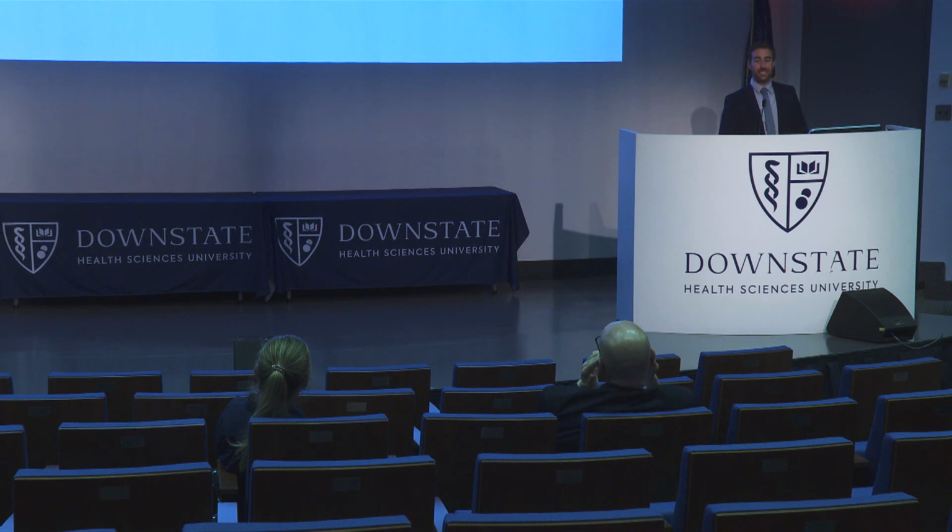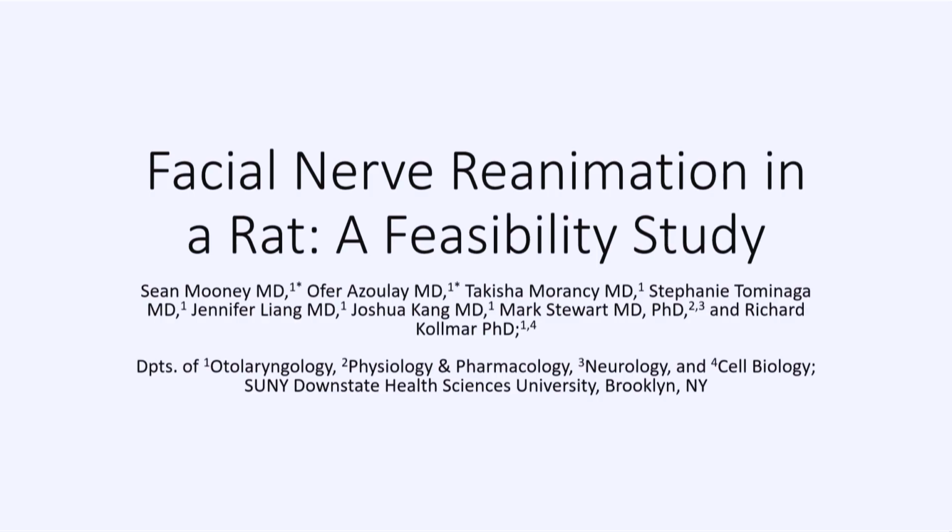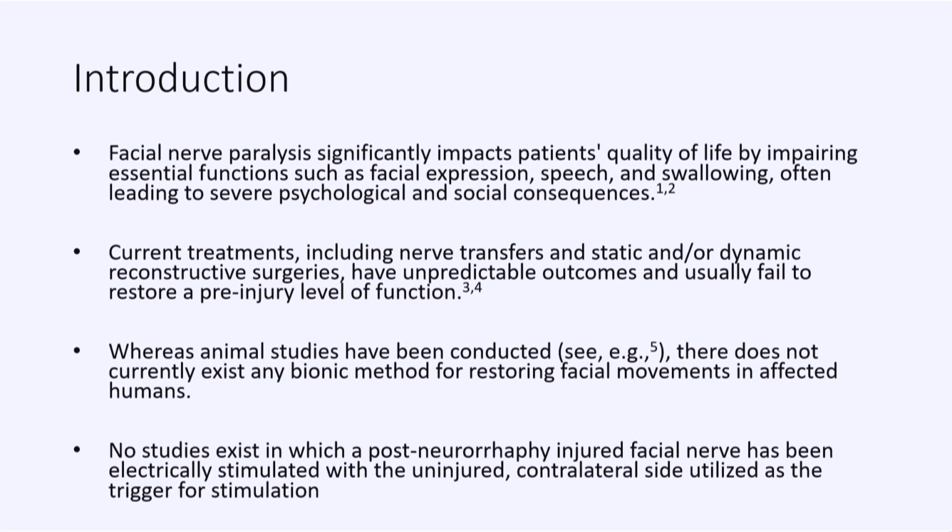My study is facial nerve reanimation in a rat. It's a feasibility study, and there's been a lot of people that have contributed to this over the years. I'm just one person that's involved in this. To get started, facial nerve injury in head and neck surgery is a really big problem, right? It can impact patients in so many different ways: quality of life, ability to express themselves, who they think of themselves as a person.